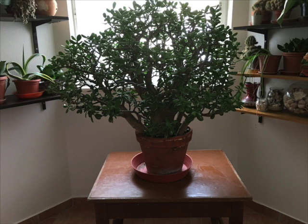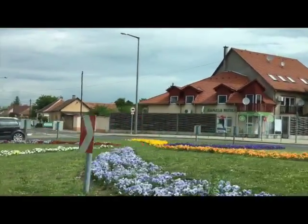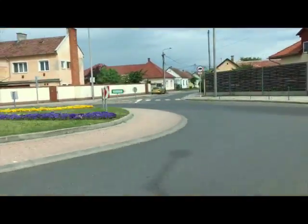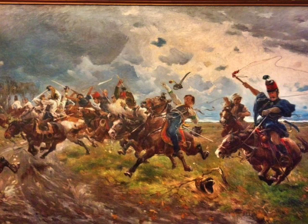And they have a jade tree that's the biggest jade tree I've ever seen. I don't know how old it is, but it's just huge. We're on our way to a town that I can't pronounce the name of, but it has a mural that was painted in the round in the late 1800s, and it depicts the story of the Hungarians and how they came to the Carpathian Basin.